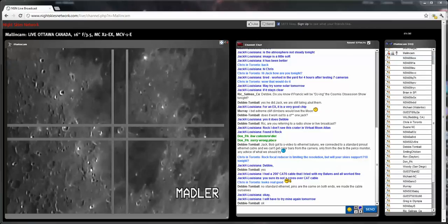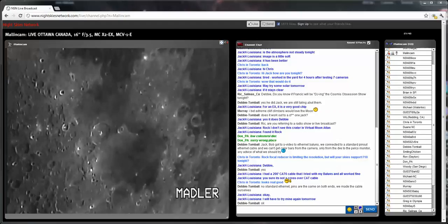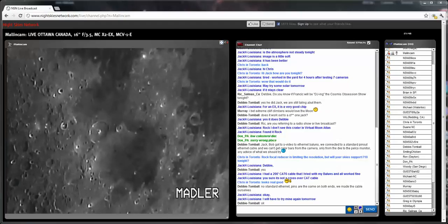I just froze the image right now. It's kind of neat to look at, and while the image is frozen, we get to put the crossbox on or off. It's just a matter of getting a good seeing moment here to freeze the image. There you go.